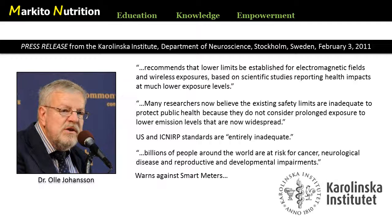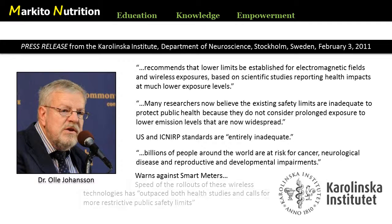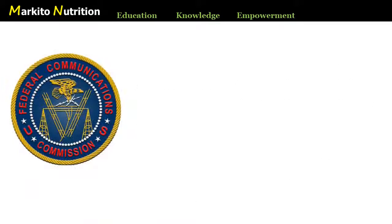And this means that they are obviously against smart meters, stating that the speed of the rollouts of these wireless technologies has outpaced both health studies and calls for more restrictive public safety limits. And that again was the press release written from the Karolinska Institute in Stockholm and written by scientists who actually study radio frequency radiation from wireless technologies. Now let's get back to talking about the FCC and why they haven't informed and educated the public or changed their guidelines to a safer level.